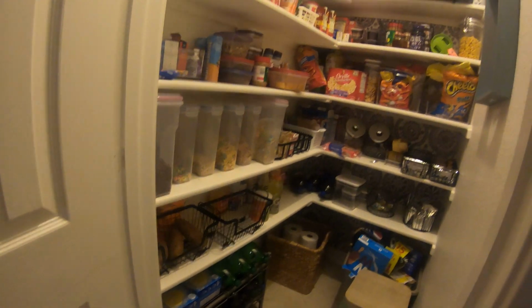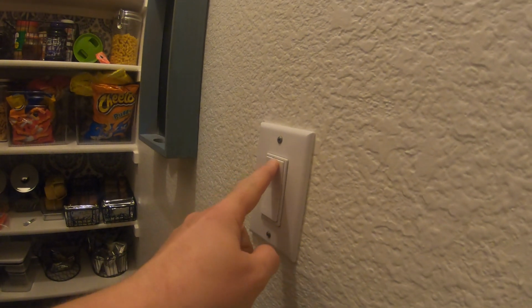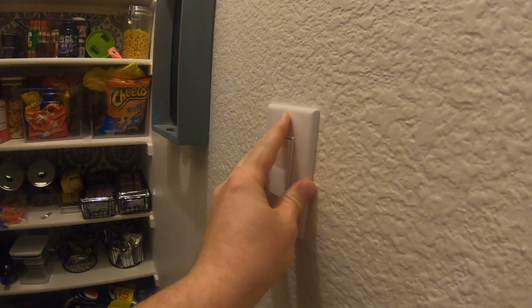Okay, so how does that magic happen? That magic happens, yes, we have a lot of junk food, with this. So essentially, again, we have the same thing. It's a smart switch here. So you can see the switch doesn't turn on or off. It's a smart switch, so wireless capability that turns the light on or off. This is a door sensor. So it has a wireless capability in it to say the door is either shut or the door is open.